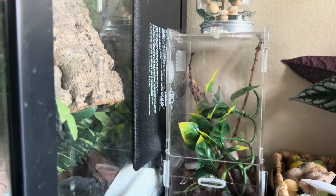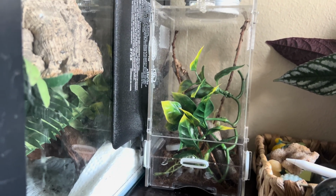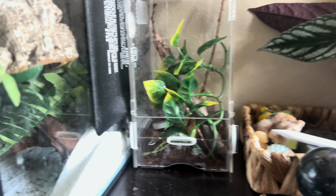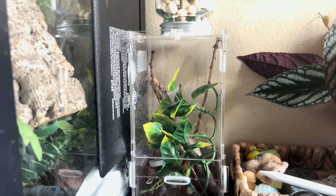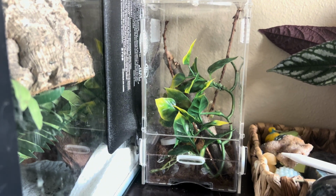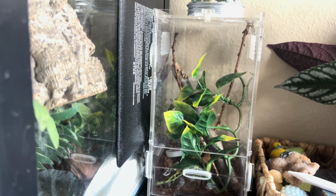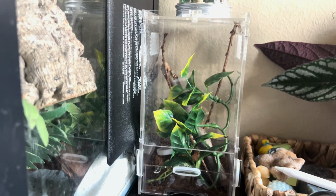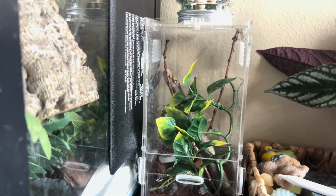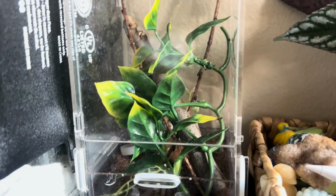Weird story. So our friend travels for work. He drives a semi-truck and he was down in Miami, Florida. And then he obviously was driving back up here to Indiana. And this guy hitched a ride inside of the semi-truck trailer. And he was like, I don't know what to do with him. And he knew that I keep reptiles, so he just brought him over to my house. So yeah, we are just kind of seeing how he does in our care.